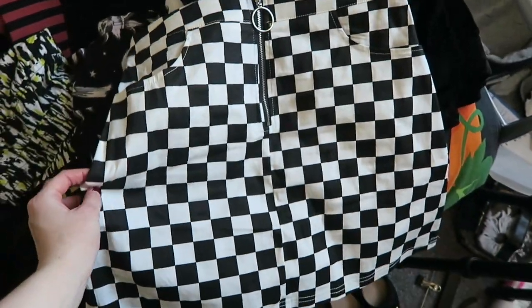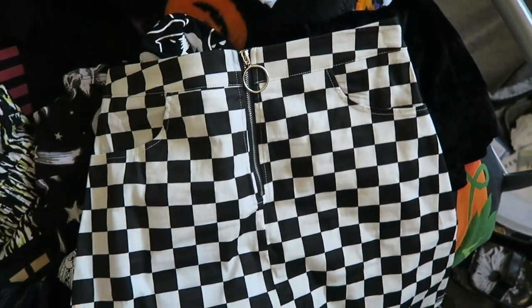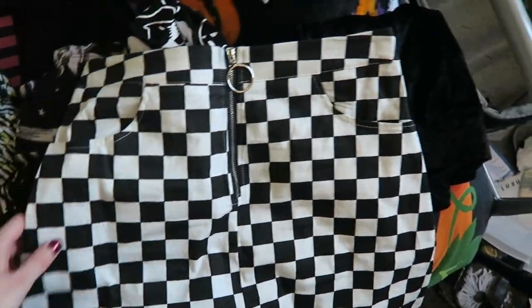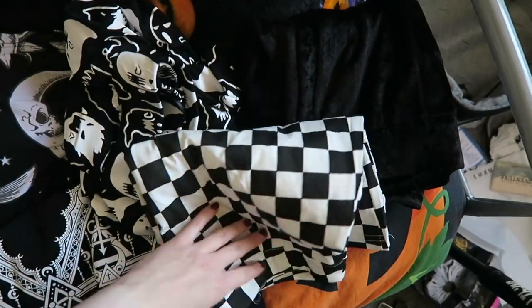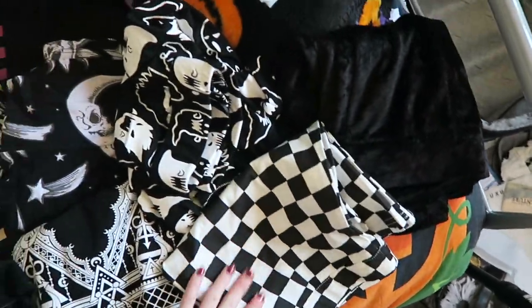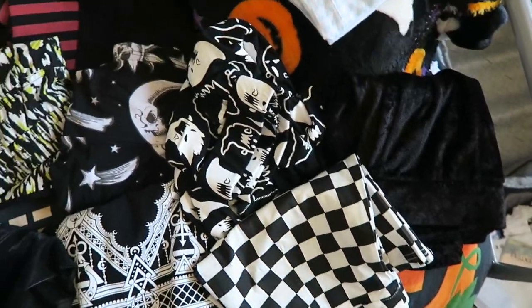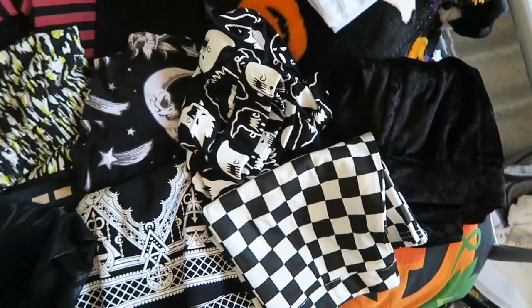It's from Shein. And it depends on what shoes I take. Because if I take winkle pickers, I don't think I'd wear this. So this one kind of depends on what shoes I'm wearing. If I do take shoes that go with this, I will take this. But otherwise, I think I'll just stick with the 4 that I have.